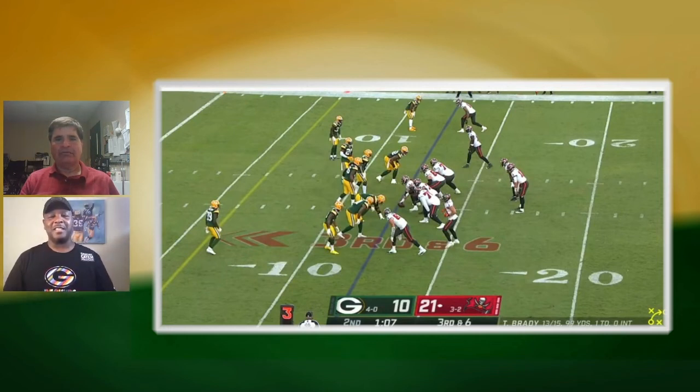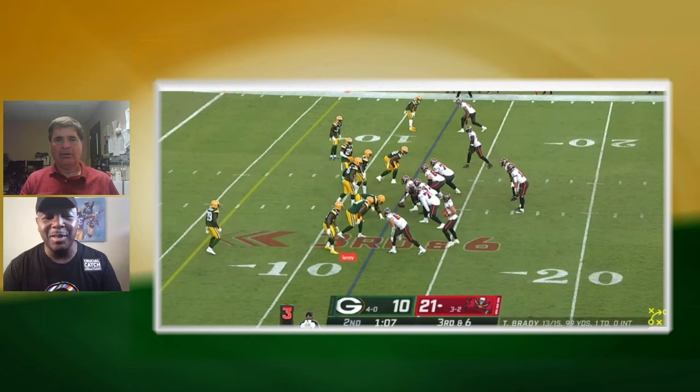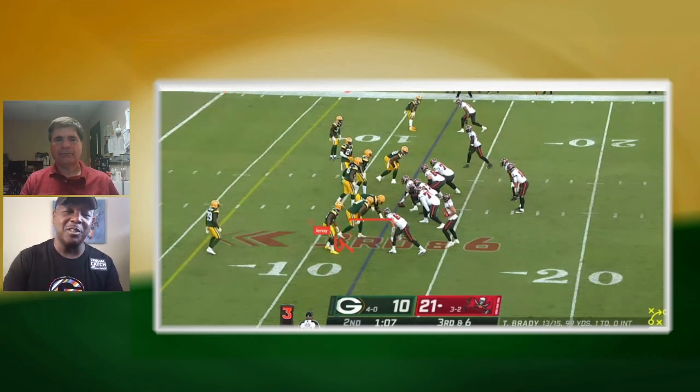So Gronk's going to come up. He does have a little bit of outside leverage. He just didn't keep it. Exactly. You've got to keep it. That's where the problem was, looking at it now. Because when he comes off, stay on his outside and force him into the safety. Now he tried to run that corner route. Brady's going to let it go. He's going to throw it right to you.